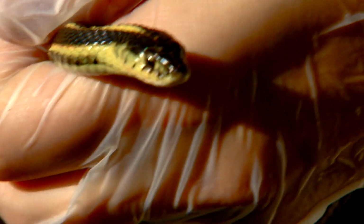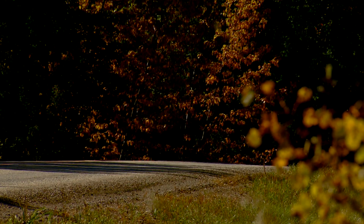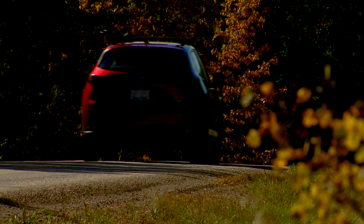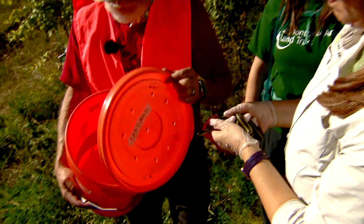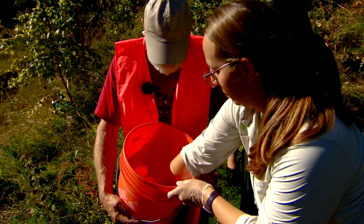We are looking for snakes to relocate because the hibernaculum is very close to a busy roadway, and if they seek the warmth from the sun that they need on the road, then that means they're at risk from being struck by vehicles. So we have about 80 volunteers helping us out right now.